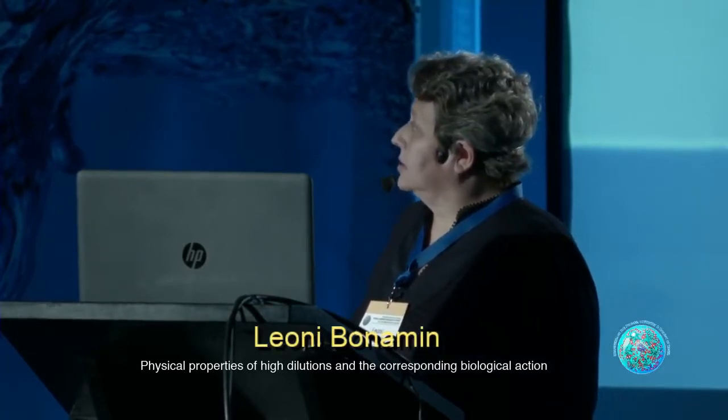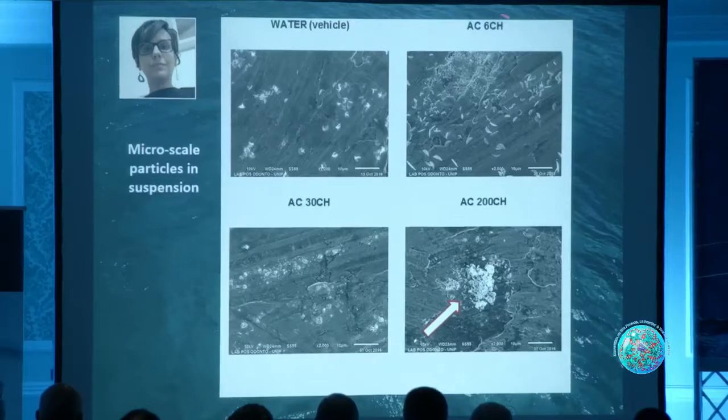So we called it vehicle. Antimonium crudum 6CH, 30 and 200 CH. We can see different patterns of microparticles. Here, very small particles, half-moon shaped and scattered alongside the stub of the microscope.